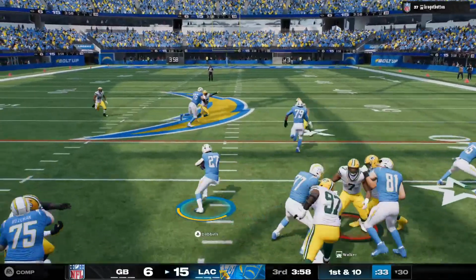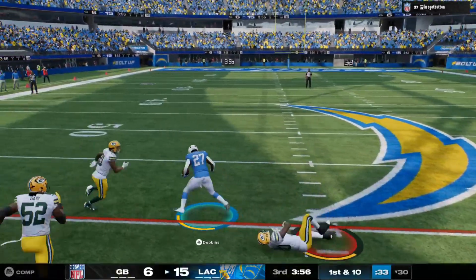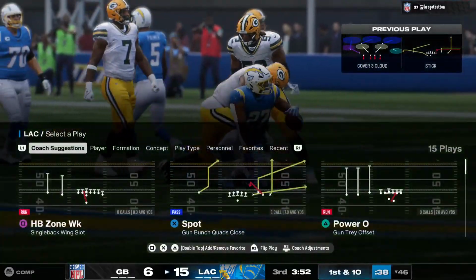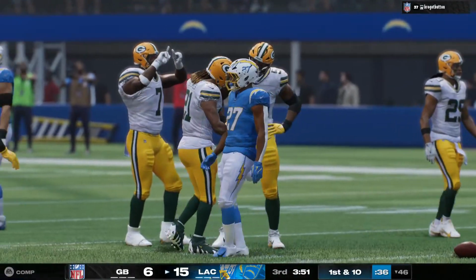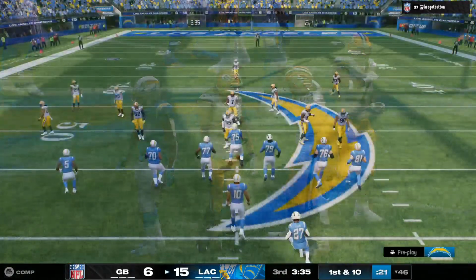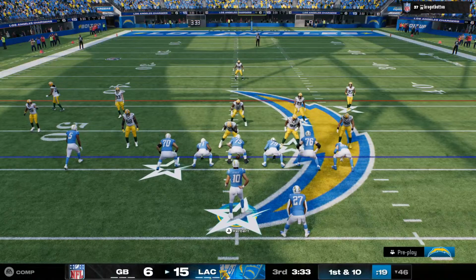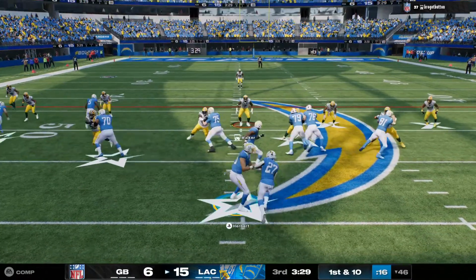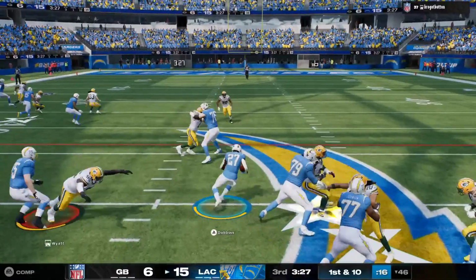Here's Dobbins. And he's going to be brought down up past the 45. This is where you have to be careful, Mike. You find yourself winning in the second half. Human instinct says, all right, let's just sit on the ball and protect the lead and let the clock run out. You can't do that.